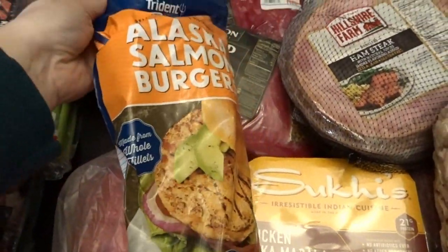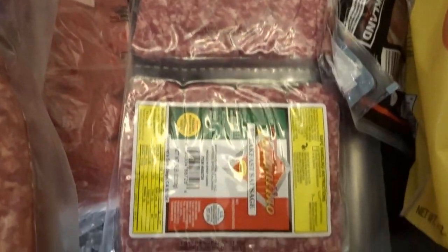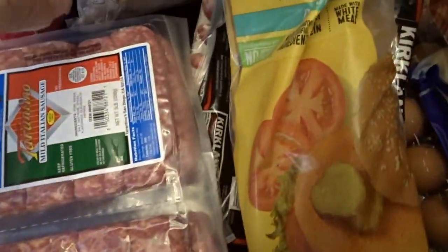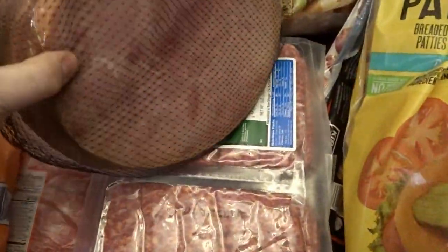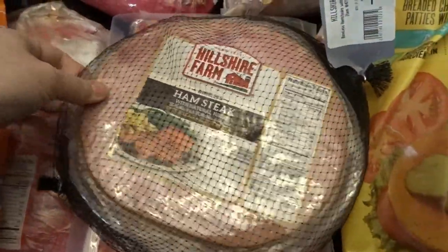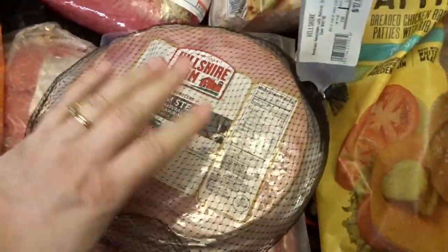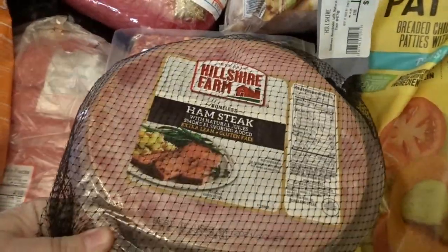I decided to try out the Alaska salmon burgers. They looked really good. And then we decided to pick up some breakfast sausage, a 4-pack of those, and also a 4-pack of the Italian sausages. I thought I would try out these ham steaks. This looked like it would be nice because there's 3 separate little ham steaks in here. There'll be a really nice size to make dishes for my husband and I. Thought we could do ham and gratin potatoes and maybe a ham casserole, as well as just ham steaks.